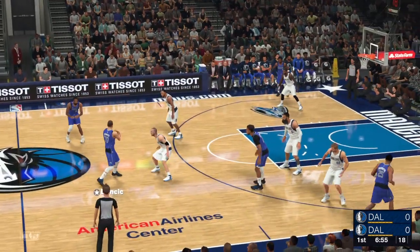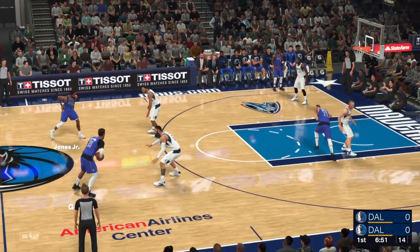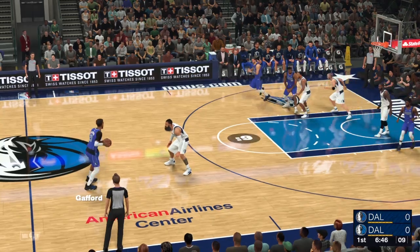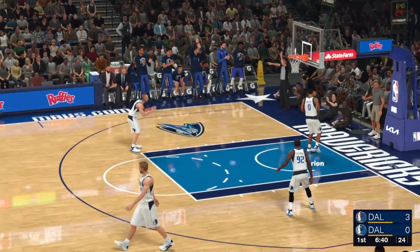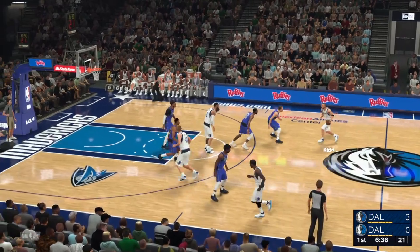Now, a look at Dallas's starting lineup. The star backcourt of Doncic and Irving are out there. Washington out there with Daniel Gafford. And it's Jones in at the three. The three for Doncic. Good for the basket. Starting off 1-for-1 with that shot. Doncic always ready to let it fly once he catches it.